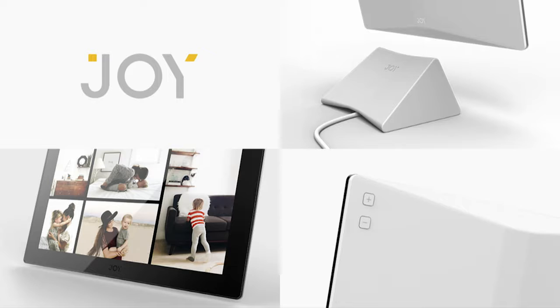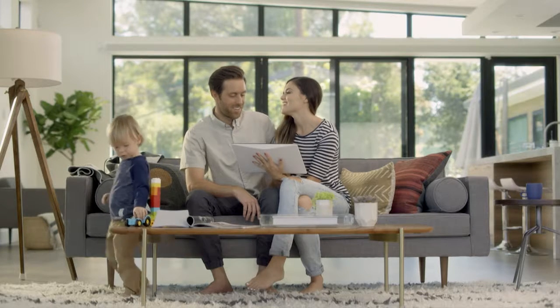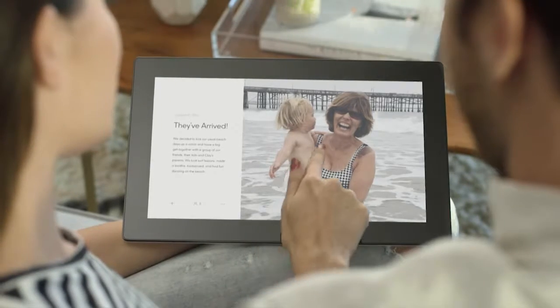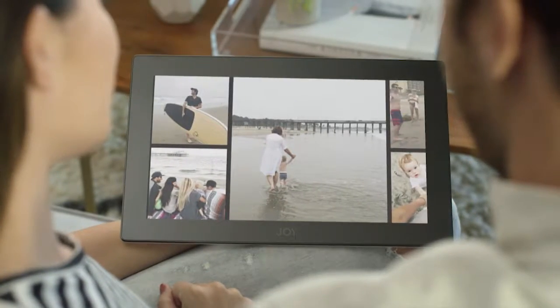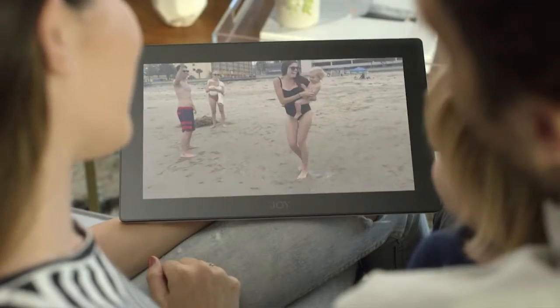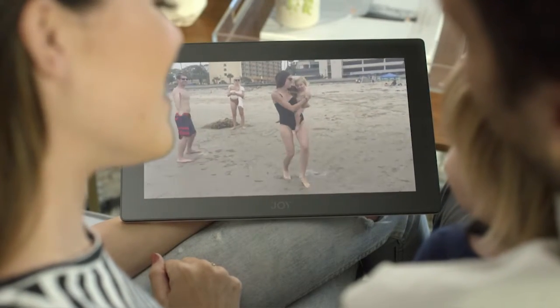It's a beautiful 13-inch touchscreen that's designed specifically for storytelling. When you're not using the device, it sits on the magnetic charging stand and displays your photos and videos in your living room. And when your friends and family come over, they pick up the device, bring it to the couch, and they can now flip through your favorite stories from your entire life. Our software automatically lays your photos and videos out into beautiful spreads.